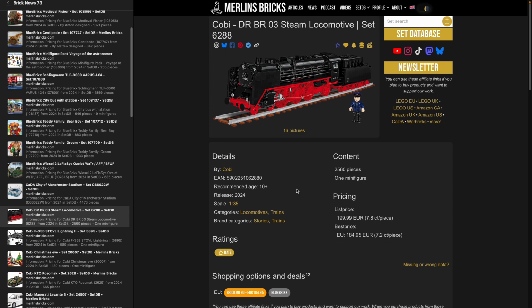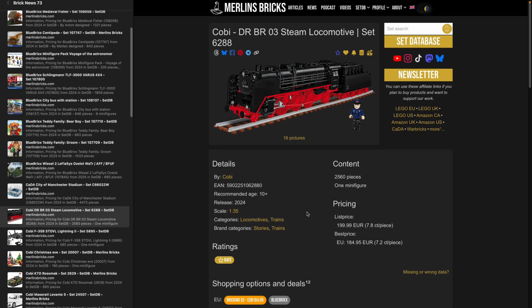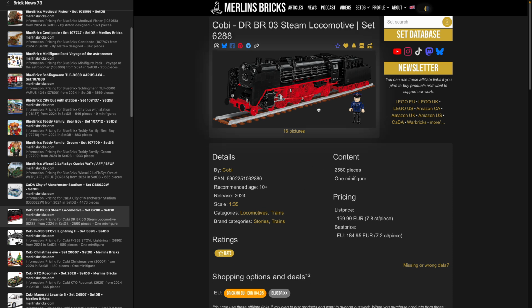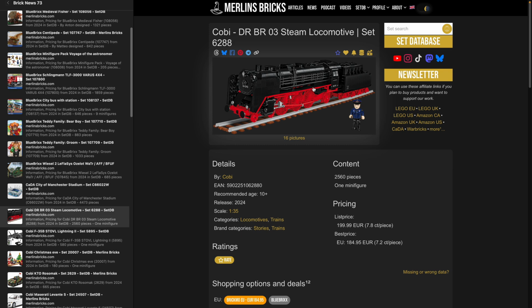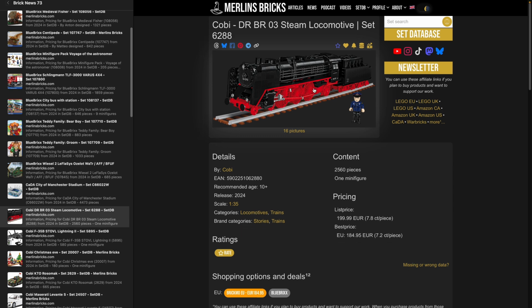And then we are moving on to Cobi. Here we have basically just sets that are now listed on the Cobi website. And as a result, I have more pictures for you. I will go very briefly through these because especially in North America, I don't have many shop listings yet. But anyhow, the DRBR03 or Deutsche Reichsbahn Baureihe 3, that would be the German original name. So a traditional Middle European steam locomotive from, let's say, 100 years ago. And this is the 6288, the standard edition, where we now have all the pictures by Cobi. So if you're interested in old European locomotives, this one may be for you.